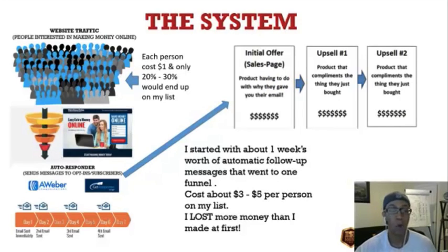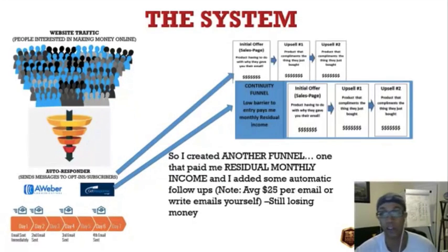So when I first started, I would do this, and honestly, not a lot of people would buy, right? They just wouldn't. So they didn't buy what I was selling, so I added another funnel. I said, you know what? Let me make a product that actually pays me residual income month after month after month. So I created this little funnel, and don't worry, you don't have to create any of this stuff. I'm just showing you how it works, so just bear with me.